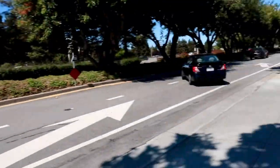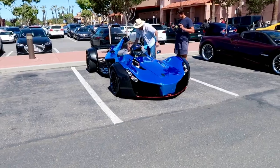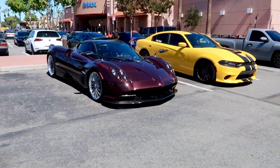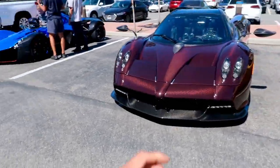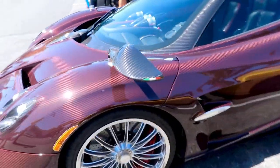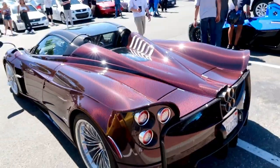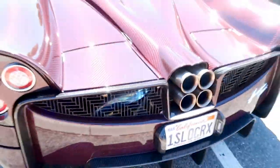Like right now, the two craziest cars just pulled up. Oh my God. The Pagani Huayra is looking freaking insane, guys. Look at this. It's my second time seeing this car in person, and it's looking insane. Look at this. Oh my God. This thing is freaking beautiful, guys. Look at this, the exhaust. Look at that. Oh my God.